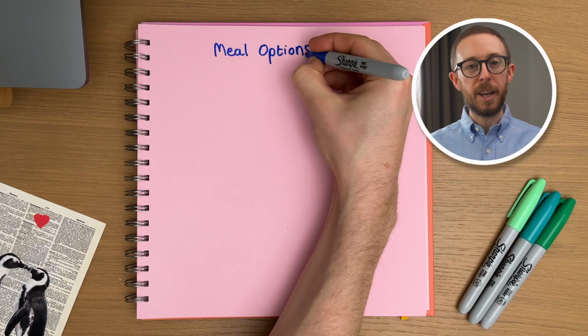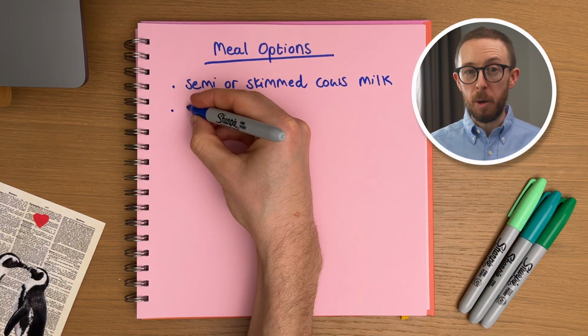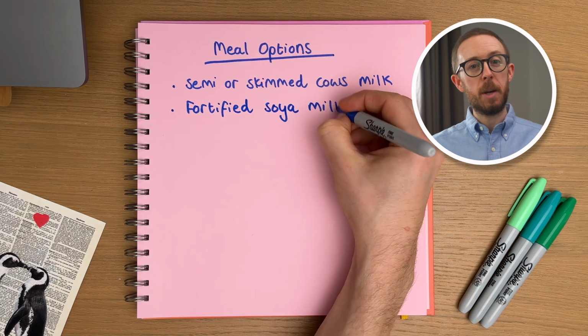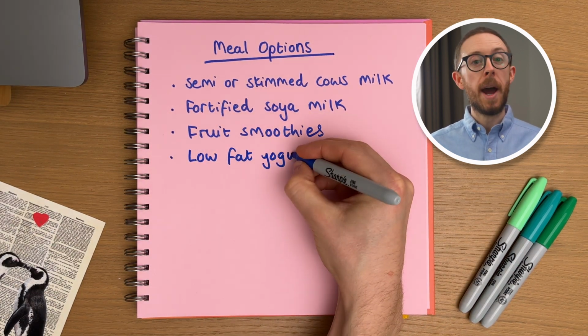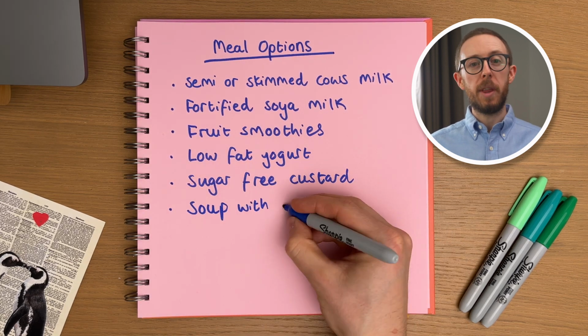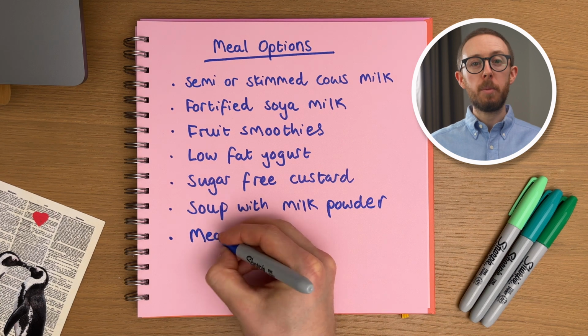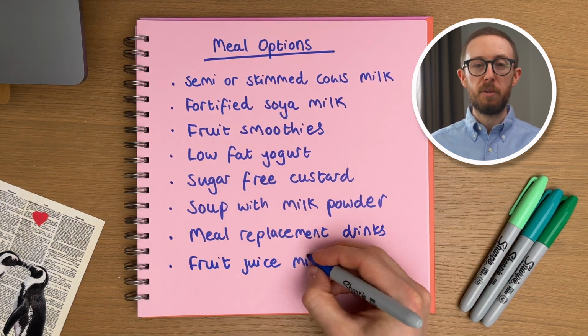Possible meal options might include semi or skimmed cow's milk, fortified soya milk, fruit smoothies made up with yogurt or milk and milk powder, low-fat yogurts with no added sugar or syrups, sugar-free custard, soup with added milk powder, meal replacement products, milkshakes or soups, and fruit juice mixed with water.